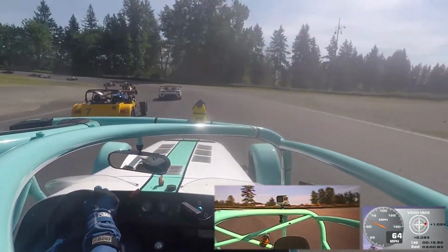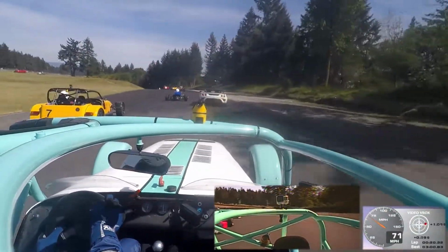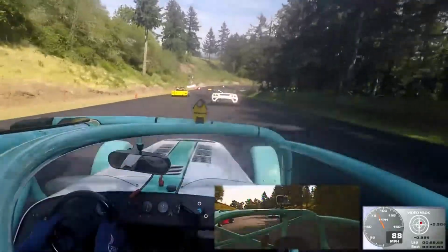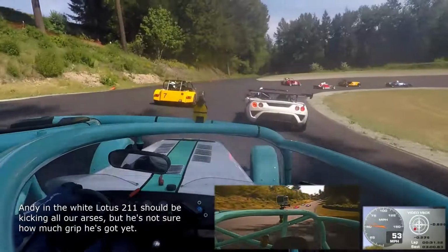And I tell you who isn't confident that his tyres are nice and warm is Andy in that white Lotus 211 in front of us. He should be storming away, but he's just being a bit tentative. That's alright, his loss is my gain. Also Peter's being a bit tentative, actually they're both being blocked by that Formula Ford.